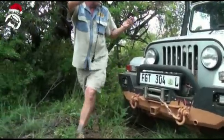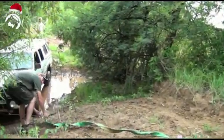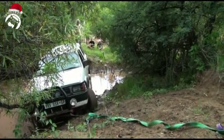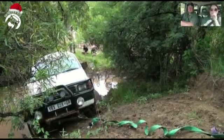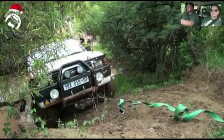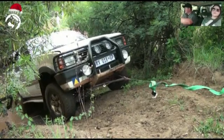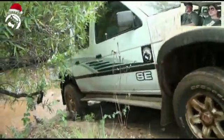And a very big thank you to Rian Maritz for winching both me and Maritz out of this mud hole. We are busy with the recovery. Rian in front of his Mahindra using his winch to pull me out, and well, this is going good so far. And the recovery is done.